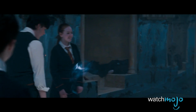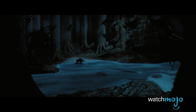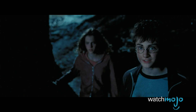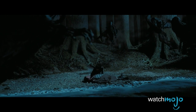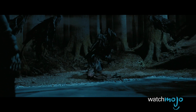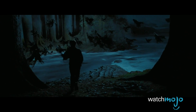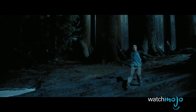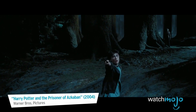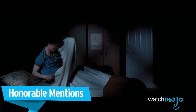It played a central role in Harry Potter and the Prisoner of Azkaban, as Harry attempted to overcome his fear of the Dementors. In one of the more iconic scenes of the franchise, Harry casts an enormous Patronus charm which fights off dozens of Dementors who were attempting to perform the Dementor's kiss on Sirius Black. Before we unveil our number 1 pick, here are a few honorable mentions.